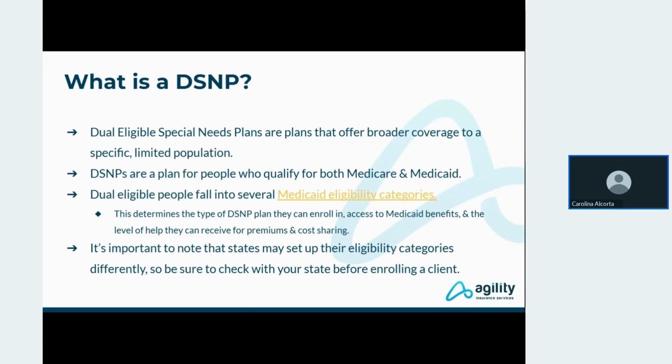So the folks who are on DSNP plans qualify for both Medicare and Medicaid, okay? They have to have both of these things to be able to consider a DSNP plan. Dual eligible people fall into several Medicaid eligibility categories, and these are categories that have already been determined by CMS.